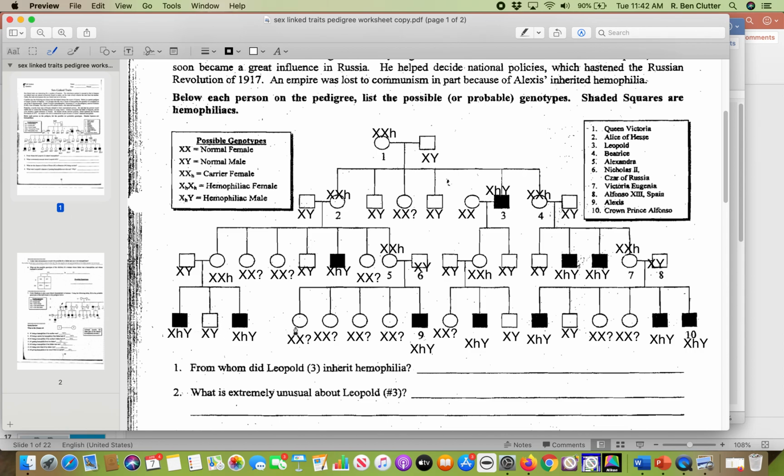Going along this row, mom was a carrier, so she could be a carrier, and same story with all these. No children were produced. The Bolshevik Revolution ended all of their lives. If you look into the Russian royal history and their families, yeah. Anyway, that's why there were no children produced. Same thing here.